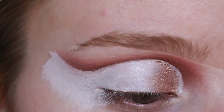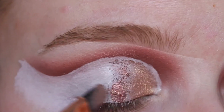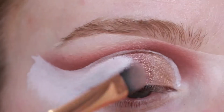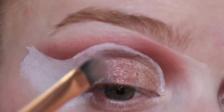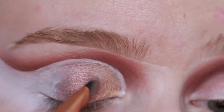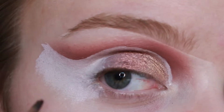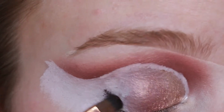Next, I'm just going to use the same brush. I'm going to go into Rose Gold, and that's going to be for the middle of the lid. So for example, this shade Rose Gold is super buttery and creamy when you press your brush into it. So then the last shade I'm going to use is the shade Drama on my outer corner and in the wing. And in comparison, this shade is just so dry.